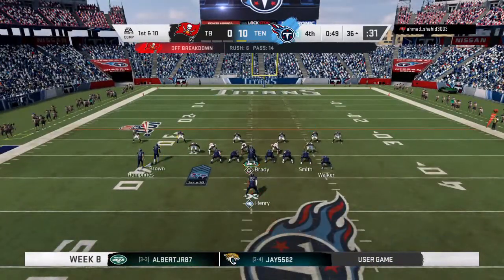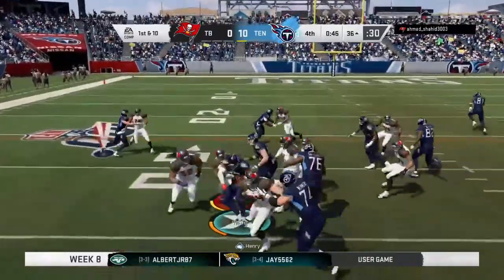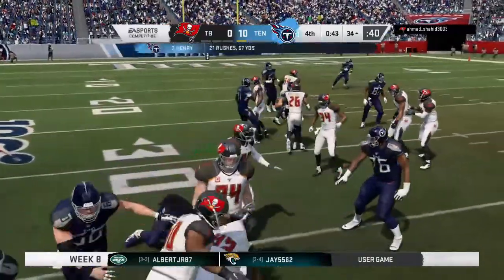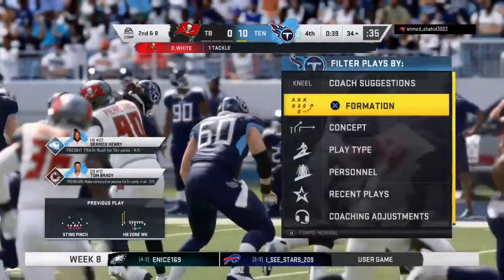Watch the curl. Henry. 2 yards on the pickup there. It'll be 2nd and 8. Charles, why didn't they just take the knee there?